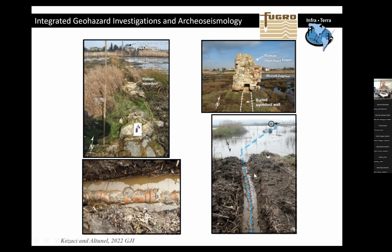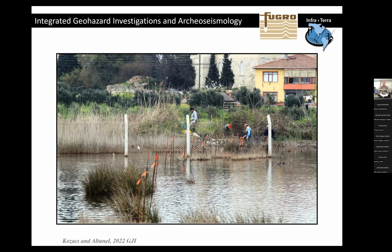But the cool thing is, the pipe is a perfect strain gauge going across the North Anatolian fault, which we mapped. So here's us mapping it. These flags, the wrought irons, this is where we found the margins of the aqueduct during the low tide. And these were surveyed later on. This is us hand digging the pipe section onshore.